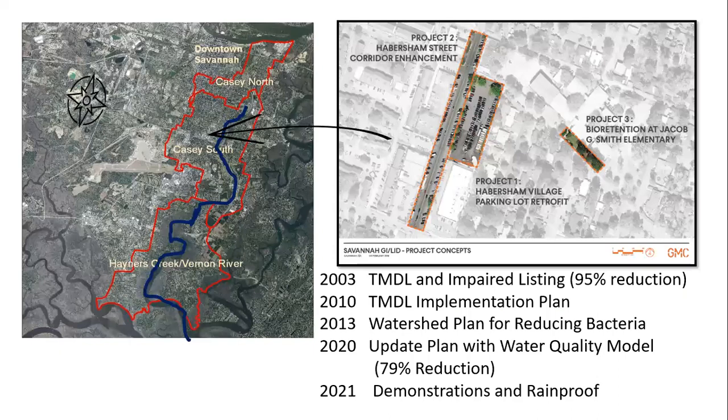I'm going to get you acclimated with the little map here over to the left. As you can see, you have downtown Savannah up to the top of that photograph, or to the north, and the Savannah River. Only a small portion of Savannah actually drains to the Savannah River. Most of it drains toward the Ogeechee River. And about 40% of all the city drains through the Casey Canal. You have it in front of you as Casey North and Casey South. The Casey Canal flows into the headwaters of the Vernon River, also known as Hayner's Creek.